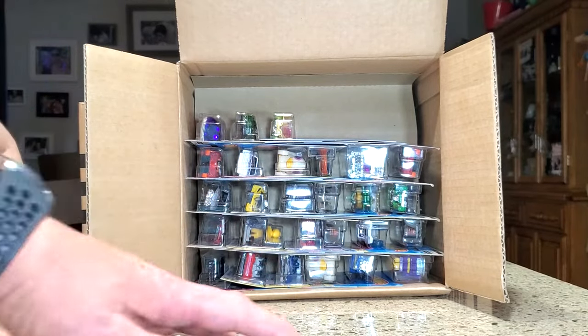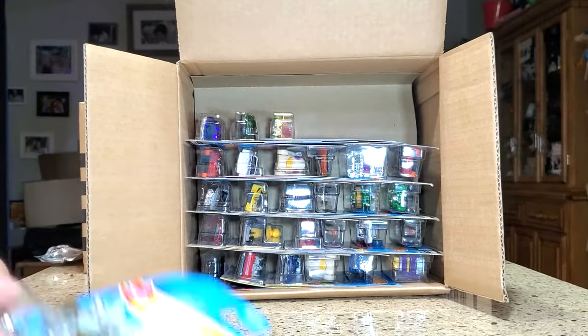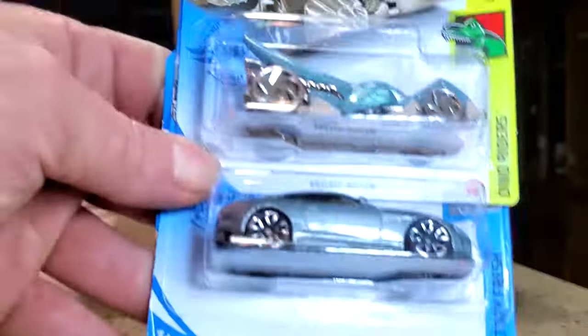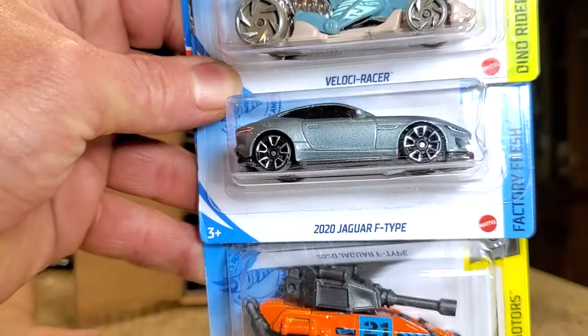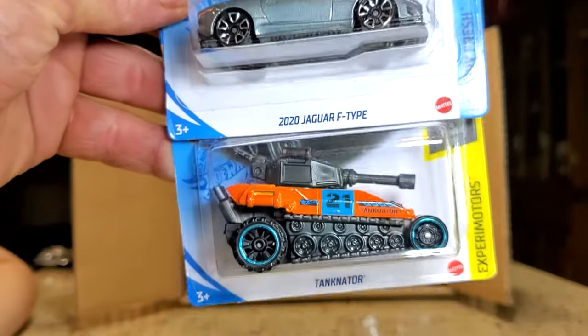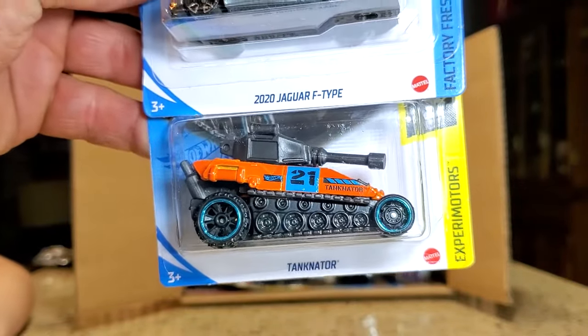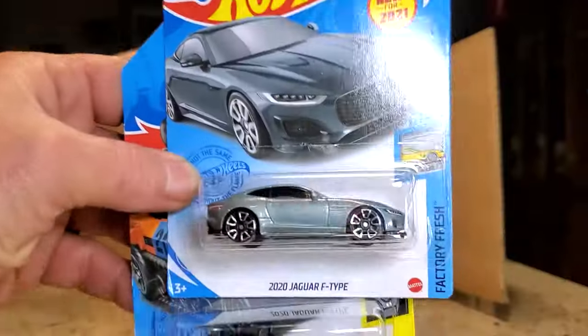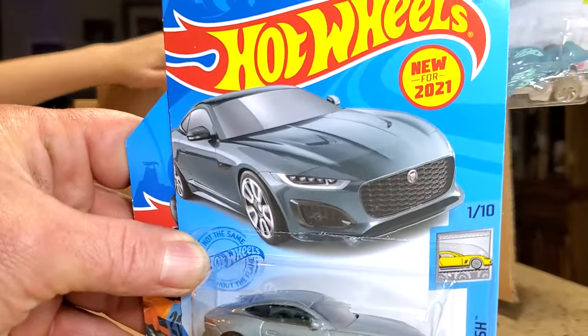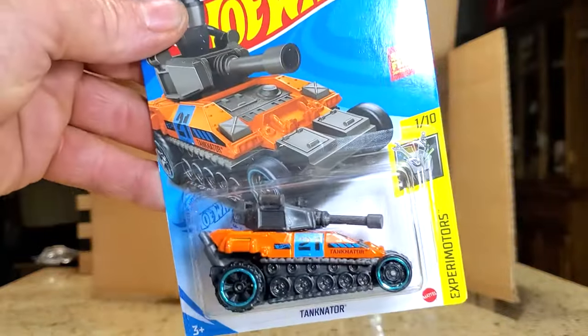And the next three. The Velociracer, the 2020 Jaguar F-Type and the Tank Nader. That's a new color of that. All three of these are new colors.